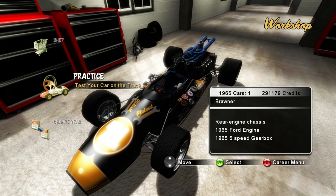Now, the 1965 season, again, is going to be dominated by the rear engine chassis, particularly of Jim Clark and the Lotus team. They are going to be the stiffest competition going into this season. But there's a few other drivers who may make a bit of a splash, including some rookie named Mario. So let's head to Trenton, New Jersey to get the season underway.